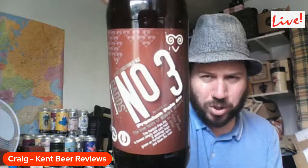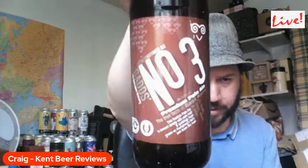A premium pale ale. So an English pale ale, basically, with East Kent Goldings hops. 5% ABV, one of their core range beers. 500ml bottle, brown bottle, of course. And it's won awards, this beer, the Taste of Kent Awards, I believe. Don't know what year, can't remember.